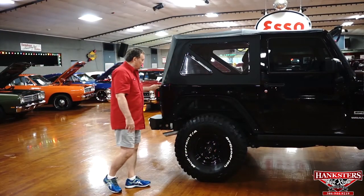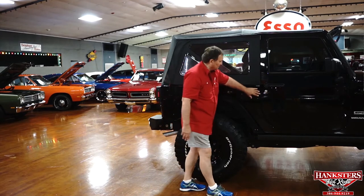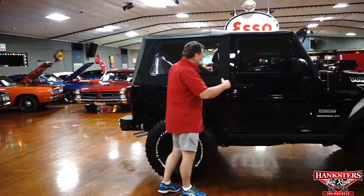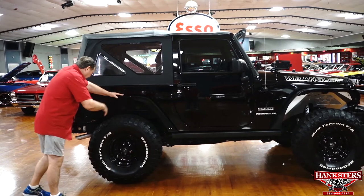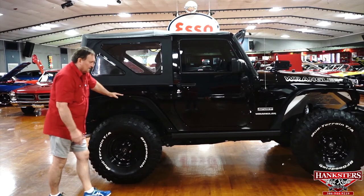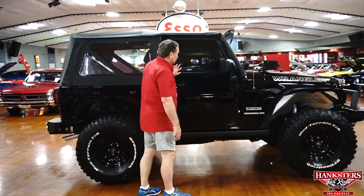Okay, same deal down the passenger side. The paint on this car is all original and it's absolutely stunning. And again, if you look at the gap on the door, it's the same as the other side. Again, no torsional twist, no distortion of any type on it. Everything is super, super clean under this vehicle. Again, a nice shiny silver Fox shock on it. A couple more huge tires on this side. Tinted glass.